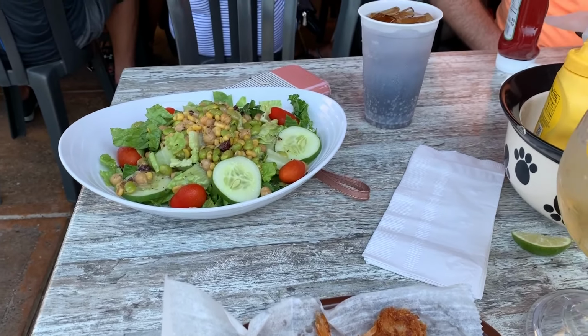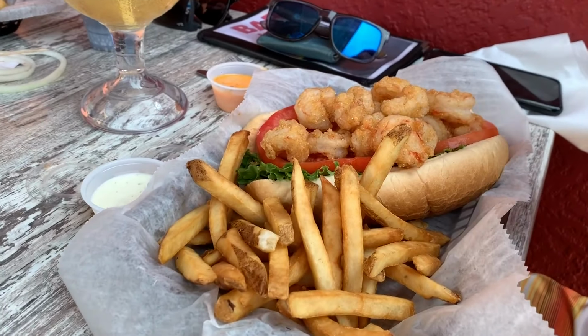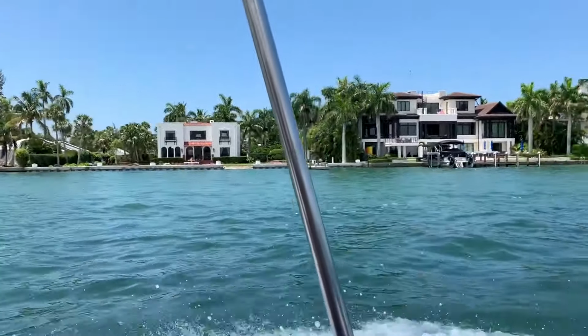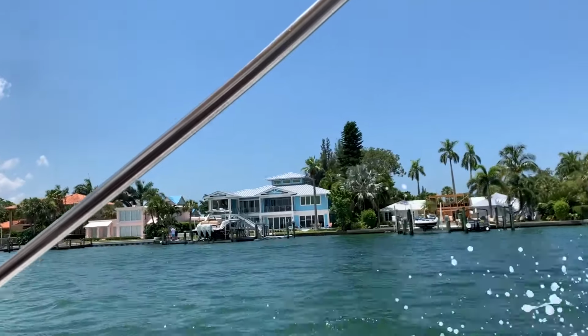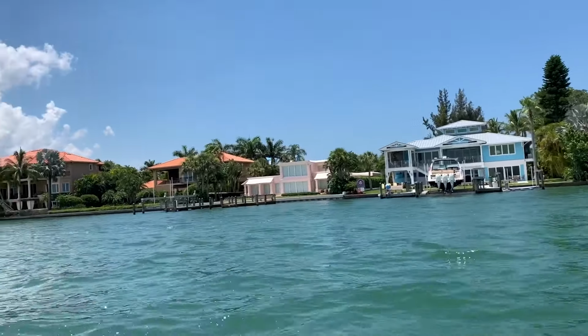Little lunchtime. That looks delicious, honey. And so does this drink. These houses are insane. Look at this. Look. Wait for it.